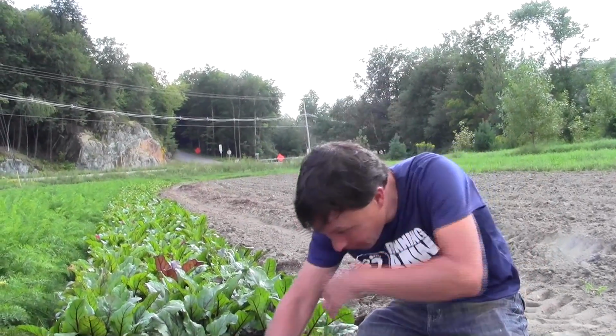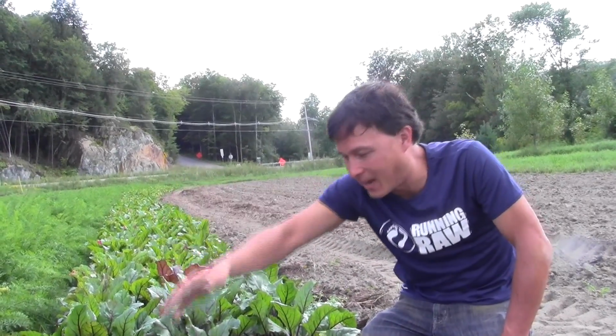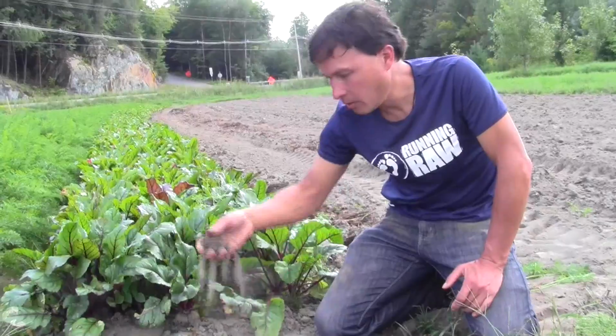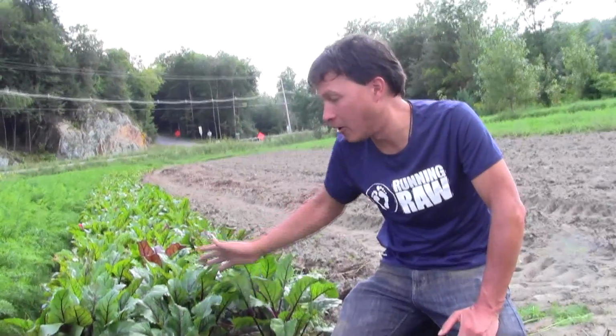And check it out. I mean, this is the soil right here. We could pick this up. Look at that. I mean, this is like sand. Not very nutritious, but he's adding the right minerals to allow him to do this.